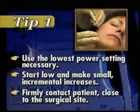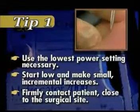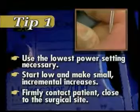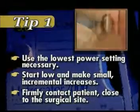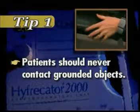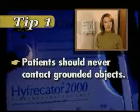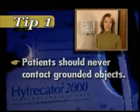Also, be sure to make firm contact with the patient as close to the surgical site as possible to provide optimal coupling and maximum coagulation efficiency. As an extra note of precaution, remember that patients should never contact grounded objects, such as metal rails, when the current is being applied during electrosurgical procedures.